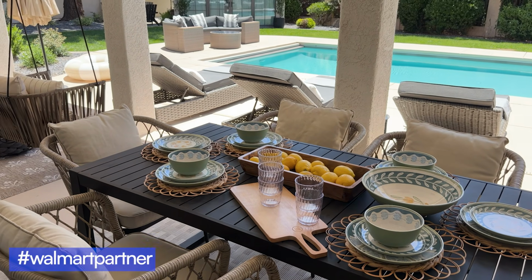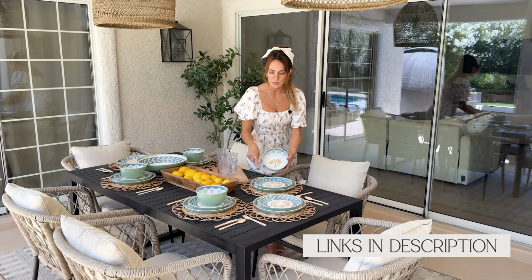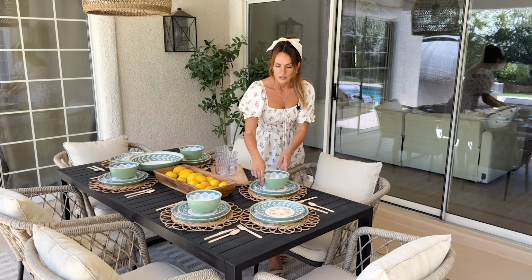They have seriously the cutest stuff this year, you guys. So this collection comes in a few different colors and patterns. And this was my favorite. It's kind of like a turquoise and green, and then that yellow, which ties in so cute with the lemons here. I love this set.